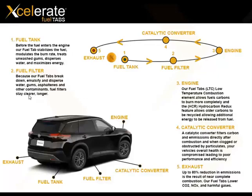So where you'd have normal carbon or hydrocarbon that burnt at, we'll say, 600 to 800 degrees, it can now burn as low as 200 degrees. So it's allowing more of the carbon, more of the hydrocarbon to burn, and less carbon buildup. That happens in the fuel tank before it even hits the combustion chamber in your engine.